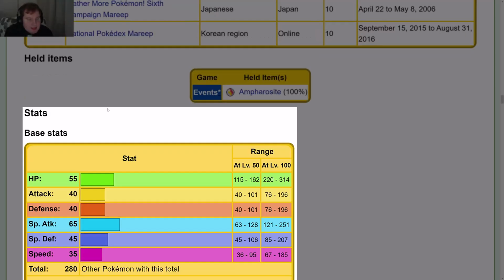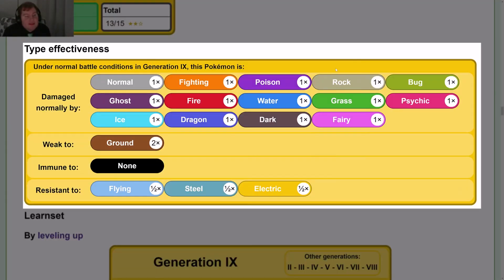Stats, base stats. HP 55, attack 40, defense 40, special attack 65, special defense 45, speed 35 for a total of 280. Pokeathlon stats. Type effectiveness: damaged normally by normal, fighting, poison, rock, bug, ghost, fire, water, grass, psychic, ice, dragon, dark, and fairy. Weak to ground for double, immune to nothing, resistant to flying, steel, and electric for half.